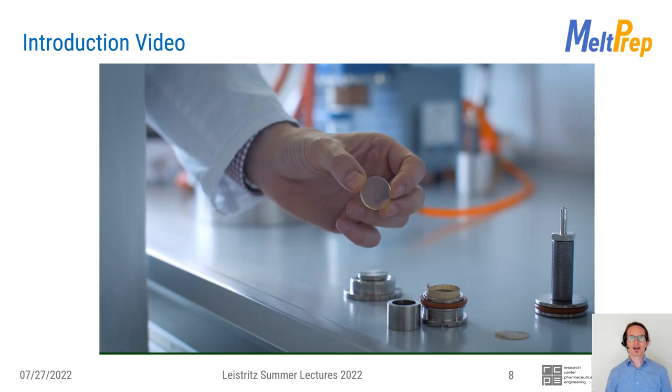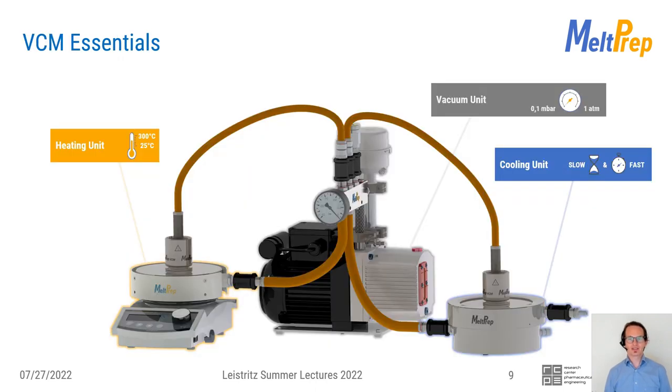The platform I have designed to make the VCM tools easy to use is called the VCM Essentials. On the left-hand side is the heating unit. The temperatures go up to 300 degrees C.